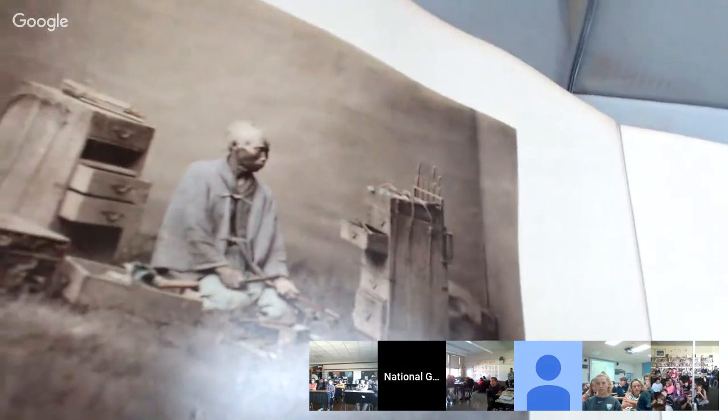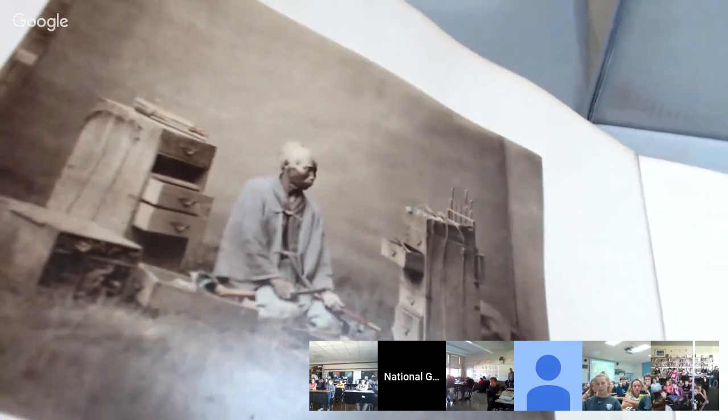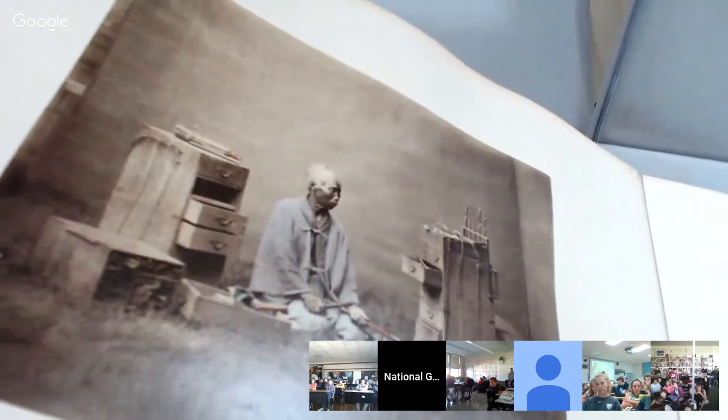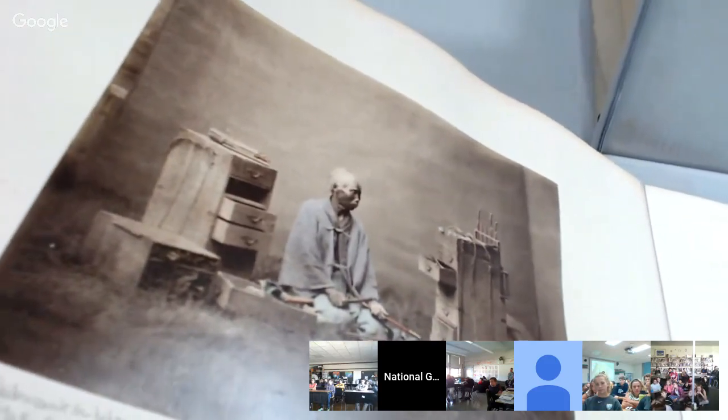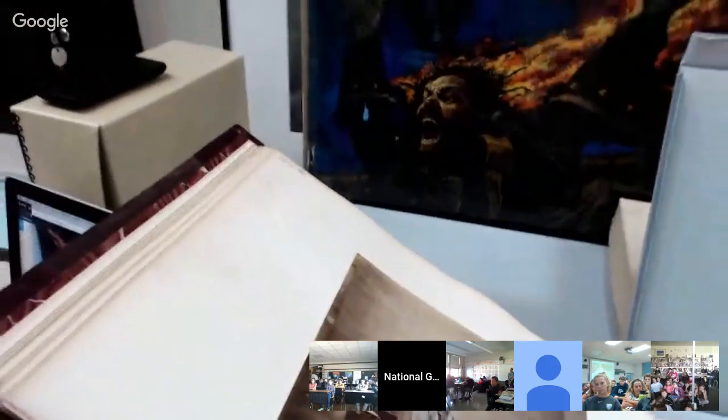And a lot of the captions are in French. Yeah, because the wife was French and was fluent. That was her first language, so she captioned everything in French. I would love to get those translated and transcribed someday. Yeah. Oh, these are amazing photos.